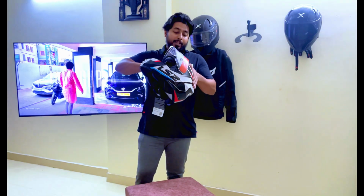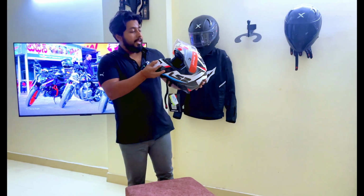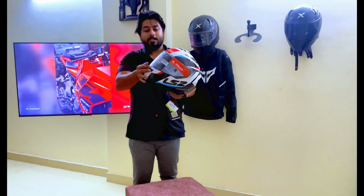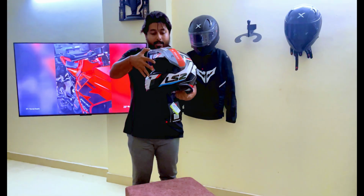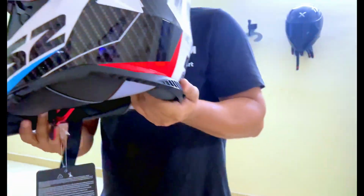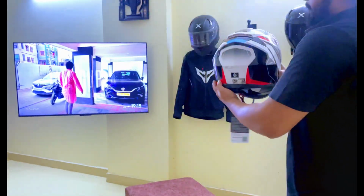It has two ventilation points, one on the top here and one at the very front end near your face, and there is no step adjustment on the visor. I would say it's just two steps, which is lock and unlock. Okay, and yeah, it comes with a double D ring lock, and I just wanted to show you the attention to detail from LS2. Here is the double D lock, and it comes with a red accent, and also there is some reflector treatment over here.